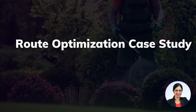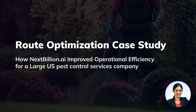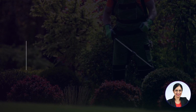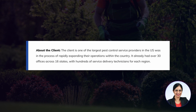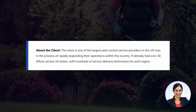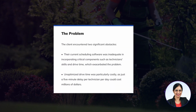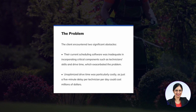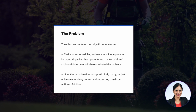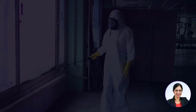Now, let me share with you a case study on how NextBillion helped improve operational efficiency for a large US-based pest control service company. A bit about the client. Our client had over 30 offices in 16 states with hundreds of service delivery technicians for each of the regions. Their problem was that the existing scheduling software couldn't incorporate crucial elements like the technician skills or the on-road drive time, which led them to have very unoptimized routes for their fleet.